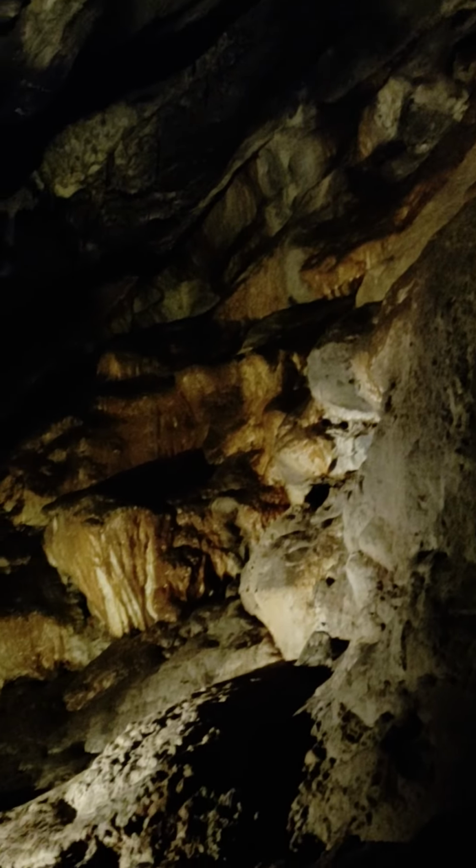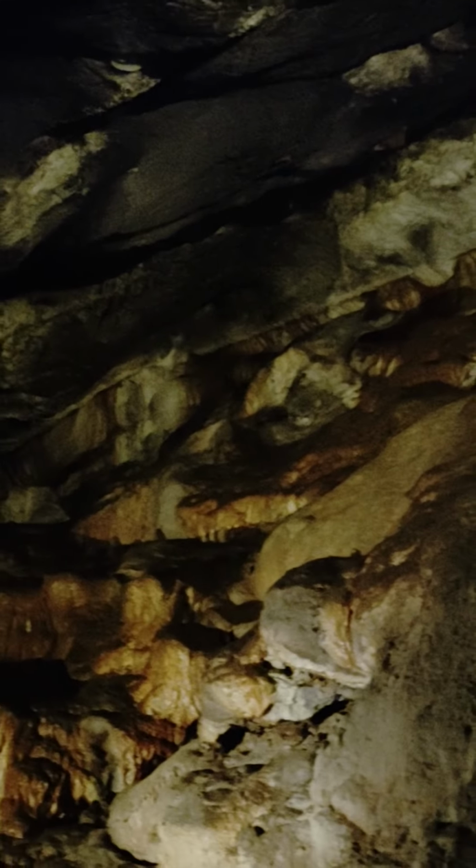Existing within the limestone are calcite deposits, and those are actually called buds. So we do monitor this fault line to see if it has moved or anything like that. And since we've been monitoring it, it has not moved or shifted at all.